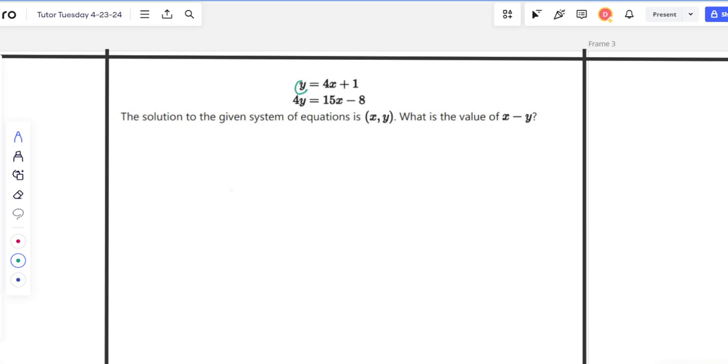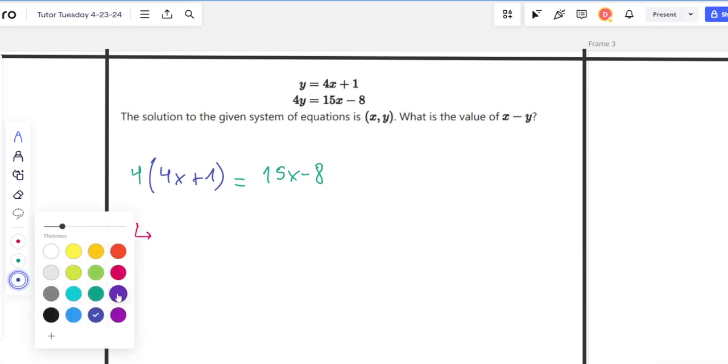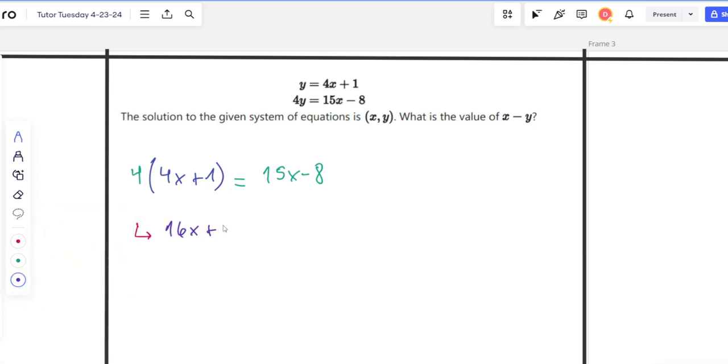For example, I know here y is equal to 4x plus 1, so I could substitute that into the bottom equation. I could get 4 times 4x plus 1, which was just the value of y, if you recall. 4 times 4x plus 1 is equal to 15x minus 8. So we just need to simplify that out, and everything will become 16x plus 4 is equal to 15x minus 8. You could subtract 15x and subtract 4 from both sides to get x is equal to negative 12.